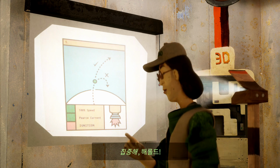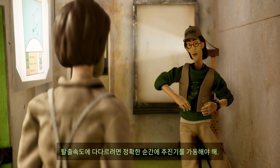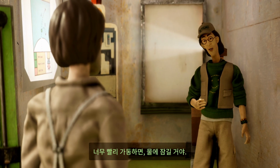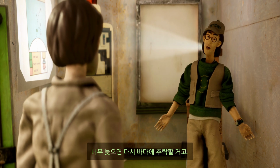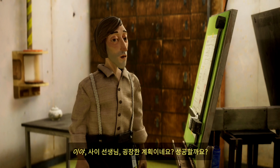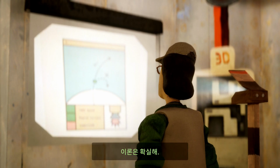Focus, Harold. This is the most crucial part. We must launch the thrusters at exactly the right moment if we wish to achieve escape velocity. Too early, they'll be waterlogged. Too late, and we'll crash right back into the sea. Wow, Sai, that's an amazing plan. Think it'll work? Oh, in theory, absolutely.